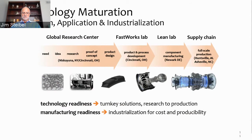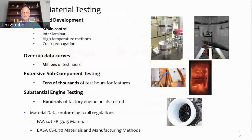Okay, next chart please. But before getting to the sites, I want to give you a little more feel of the type of work that we've had to do to introduce a new class of materials, because nowhere has a ceramic structural application been successfully implemented into the field in turbine engines. And so it took a tremendous amount of test data to do that.